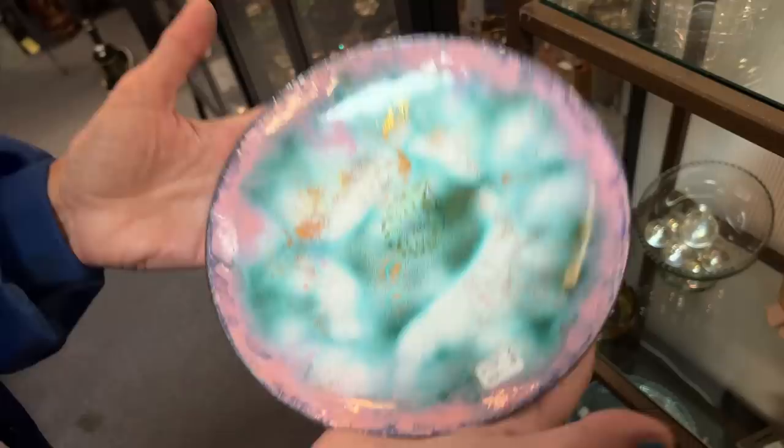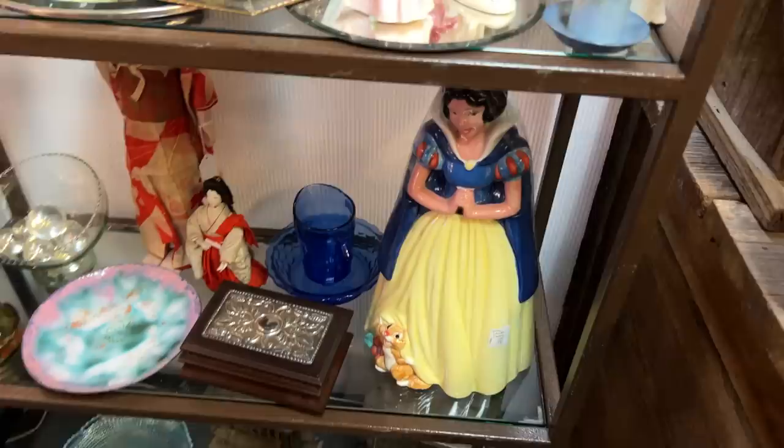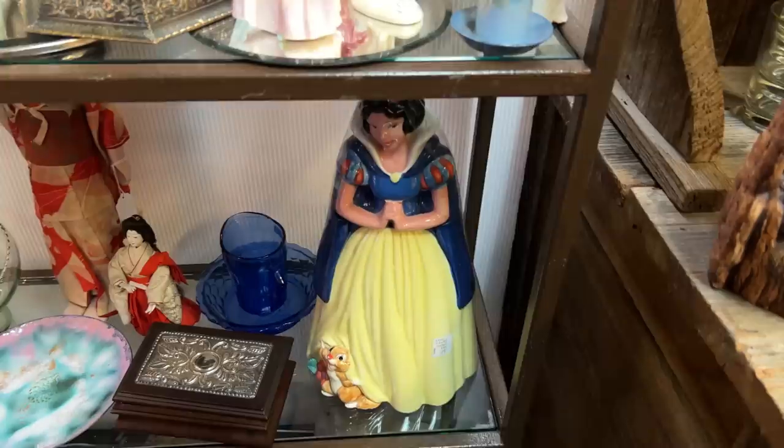Oh, Snow White. She's very sweet. Or should I say, oh, Cinderella. Just kidding. Oh, a case full of lots of little stuff. But I think it's time that we need to get on the road. So I need to go check out so we can get home and start selling this stuff.